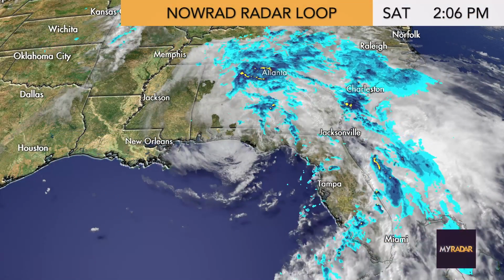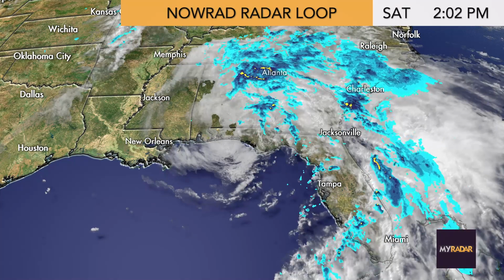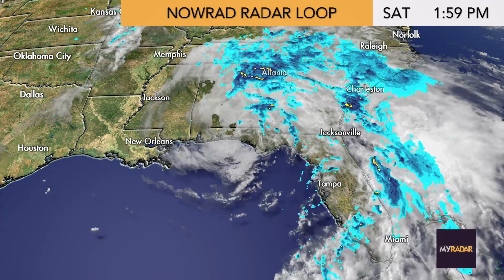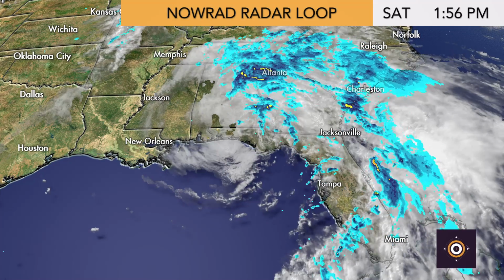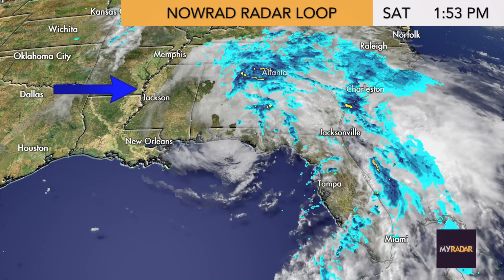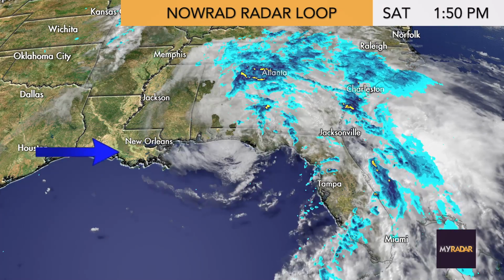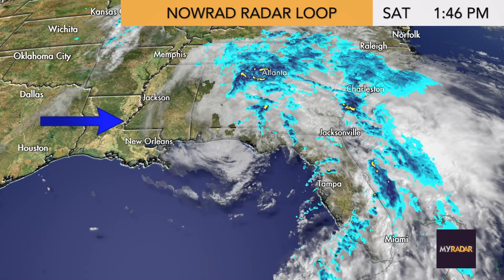All right, so what you're seeing there in white is the cloud shield with the storm, and it's pretty massive. It goes all the way up through Tennessee, up through parts of the Mississippi River Valley, even parts of Kentucky, seeing some clouds and some rain associated with this storm. And I just wanted to point out how the western side of the storm here is getting some drier air wrapping in, and it's pretty dry. Hardly any rainfall on this side of the storm.